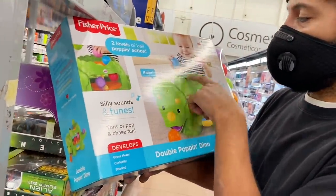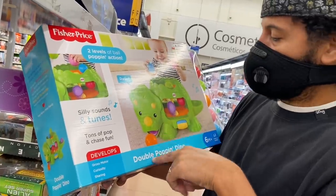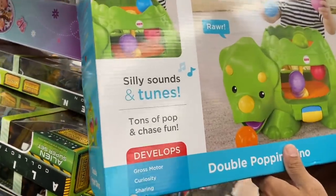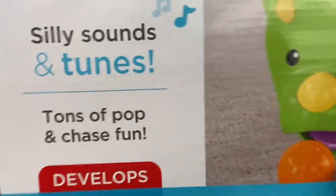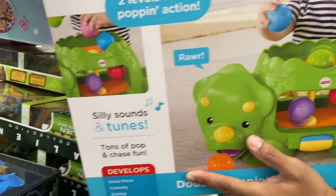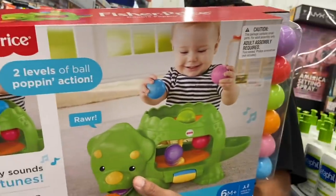But you put the ball inside the dinosaur top, and it shoots it out the mouth. That's super cute. So it has silly sounds and tunes, tons of pop and chase fun. This is 6 months plus, infant to toddler. Look how cute that is.